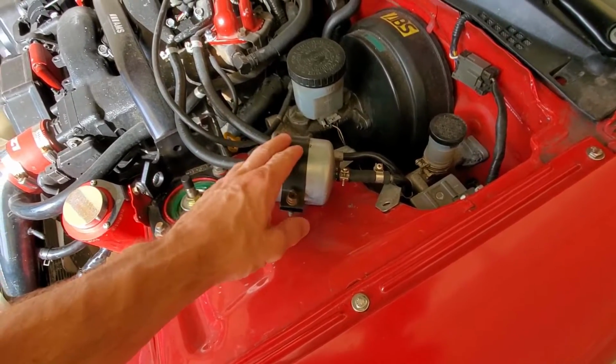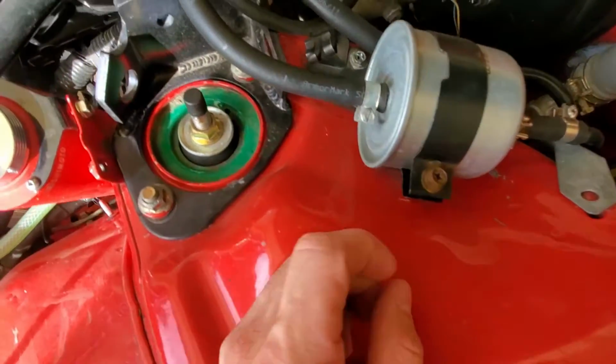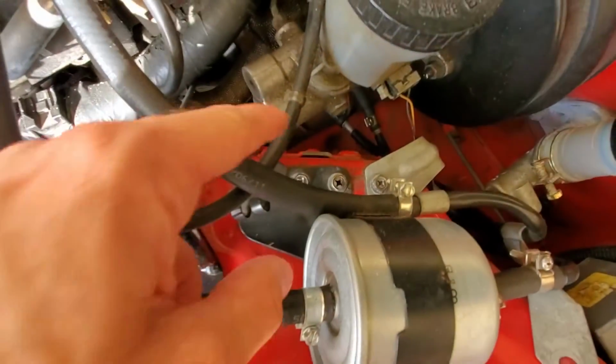Alrighty guys, so to start this off, what you're going to have to do is take off this fuel filter bracket. It's those two 10mm bolts right here.